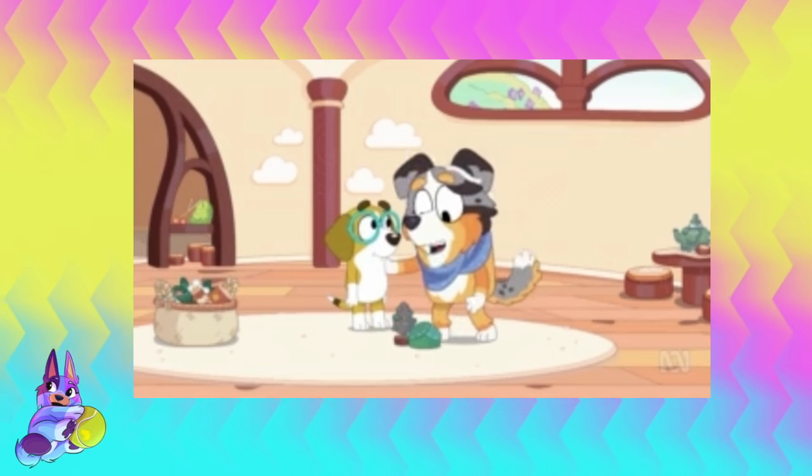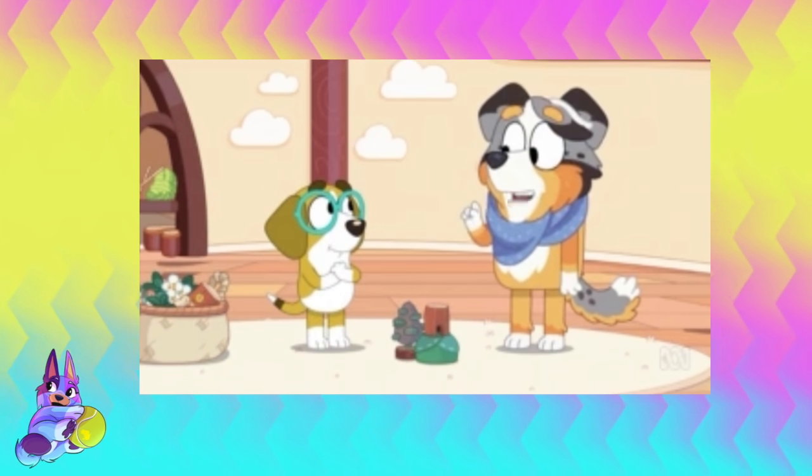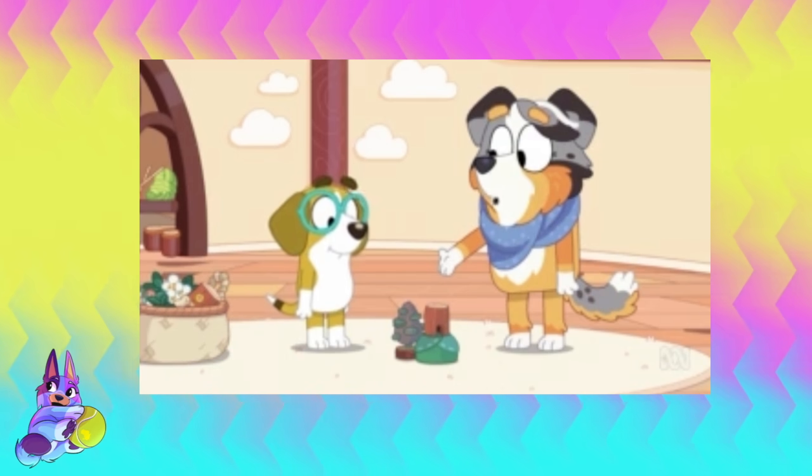Well, the gnome will need a place to sleep, so... Okay. Lovely. But she'll also need a forest for her morning walk.